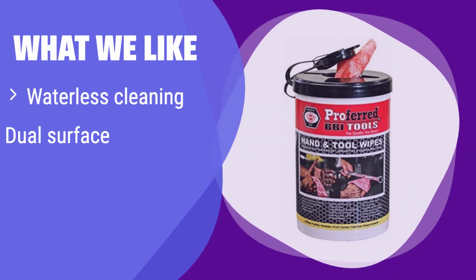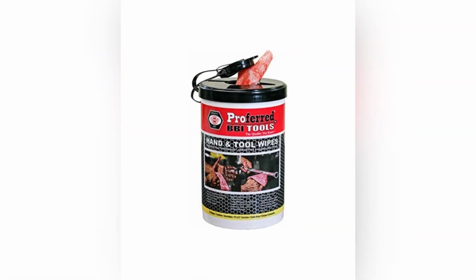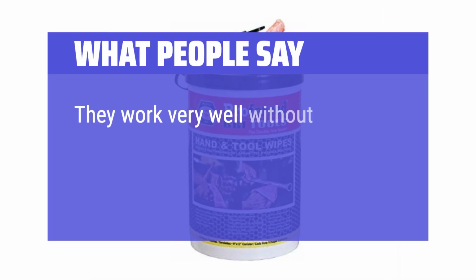What we like: these wipes offer a waterless cleaning solution that's tough on grease and grime, yet safe for your skin and the environment. Their large size and dual-sided design make them efficient and economical. If you're looking for a convenient and effective way to clean tools and hands without water, this is a great option. What people say: They work very well without drying out your hands.